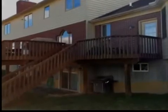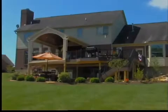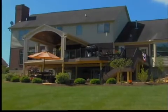Well, outdoor living has become so popular, and it's amazing how we can transform our backyards. And that's what we're going to show you today, a great deck project. Take a look at this home. It's about 10 years old, pretty pedestrian deck, about 12 by 12, steps in the center, and then it tapers down on the other side. Look at this project. Look what we've created here.